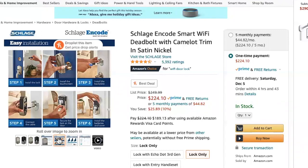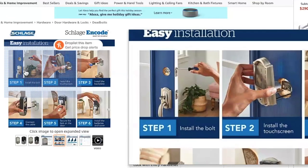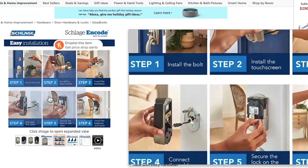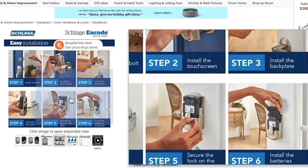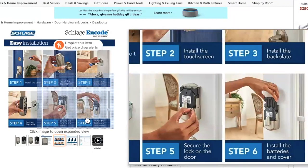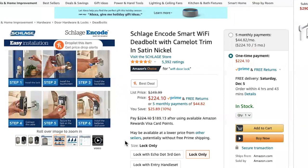It requires batteries to be on the door in order to control it. I believe it was 4 AAs. This seems a little bit easier to install than when I had to do it. I could just tell based on the back. It looks a little bit easier. And I will tell you that I had a mostly 80% great experience with them. There's a couple percentages where it didn't work that great.